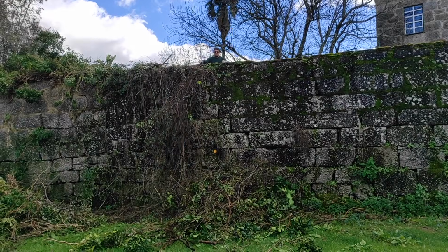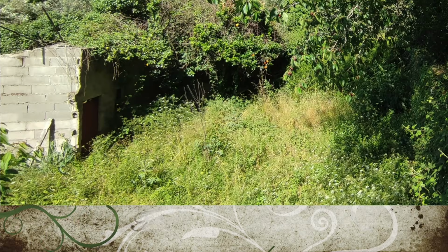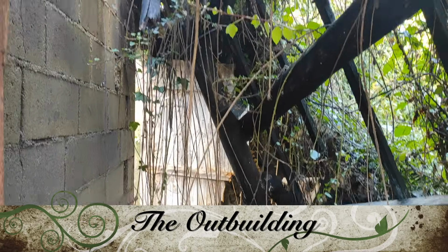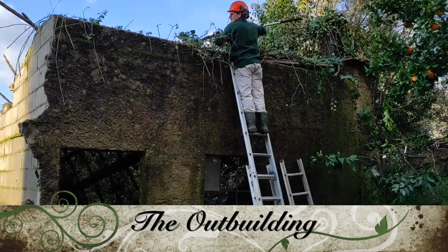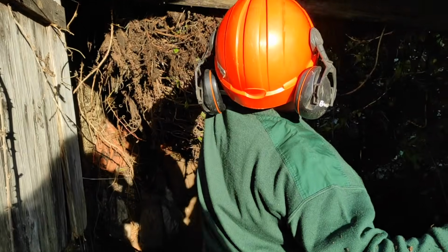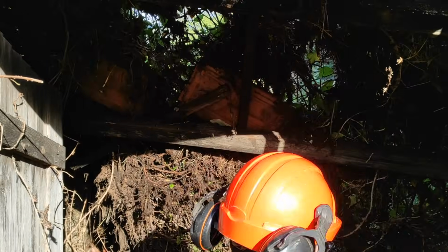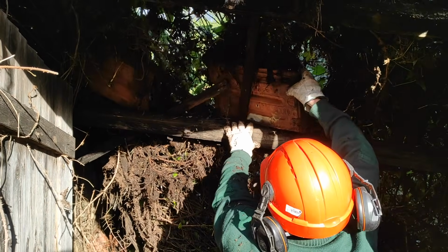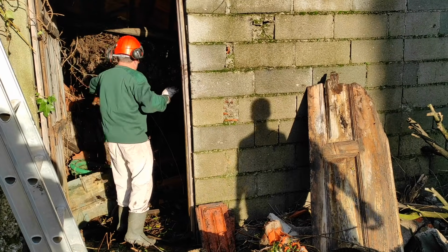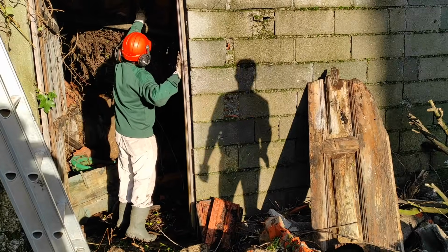Of course, during the time we've been here, it hasn't all been about the house. It's also been about the grounds and land. The roof of the building in the courtyard had collapsed. A lot of tiles and joists were now laying on top of other debris that was already in the building. The remaining tiles and wooden supports hung precariously, and nature was trying to reclaim this area for itself. So we began to tackle it first from the outside. Once it was safe, we could get inside.